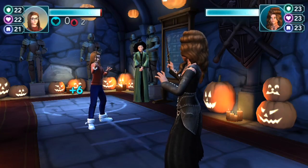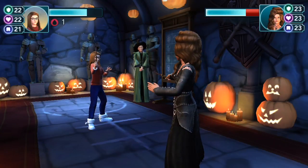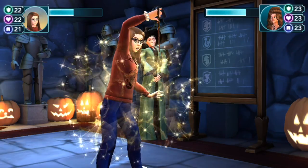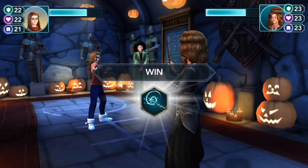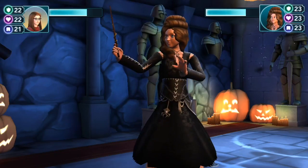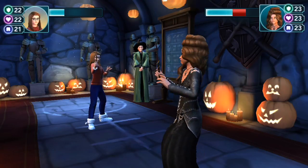Oh, and she's burned for two turns. So she healed herself, but then she burned. Oh, I should have known she would use defensive. But I thought she would have healed herself again. She just seemed like the type. I want to go aggressive again. Oh, again, I should have known. She's going to definitely drink a potion now. Oh, that wasn't a potion, but she healed herself. What did she use? I don't know if that actually is the healing spell you can use in the dueling club, but I would assume so. I haven't learned that yet. Oh, look at that. So much damage. How did I lose that? No. Thought she was gonna heal herself.